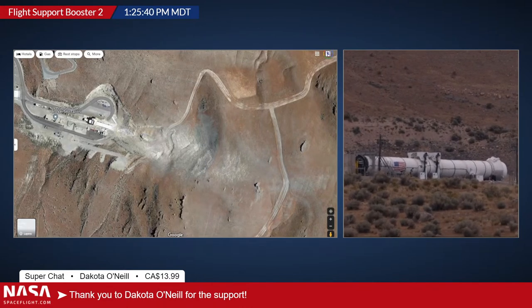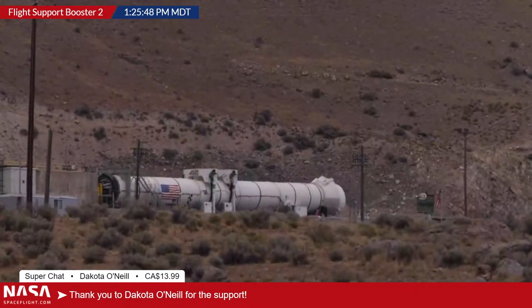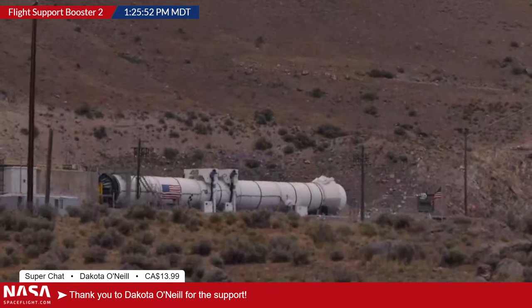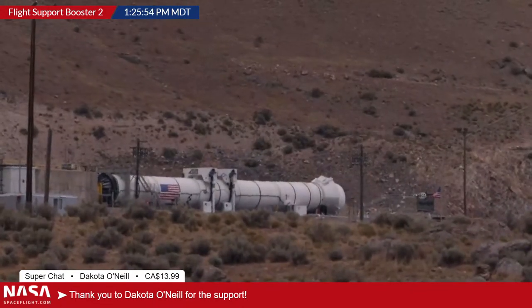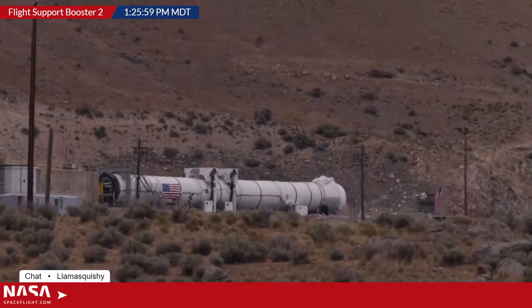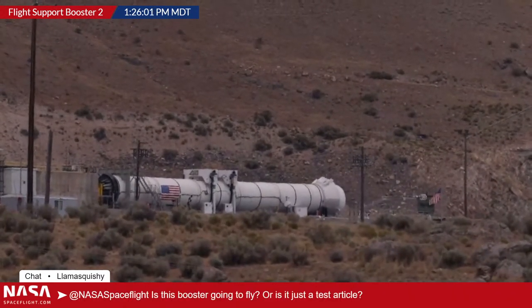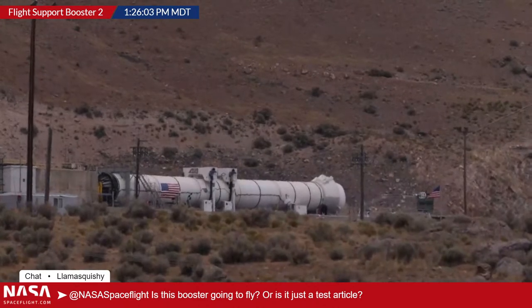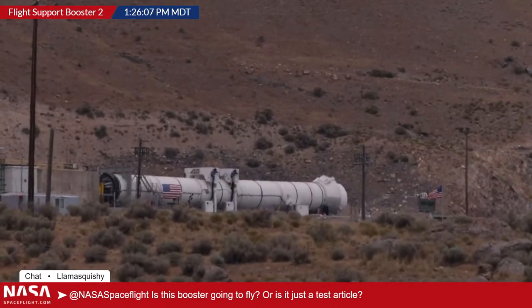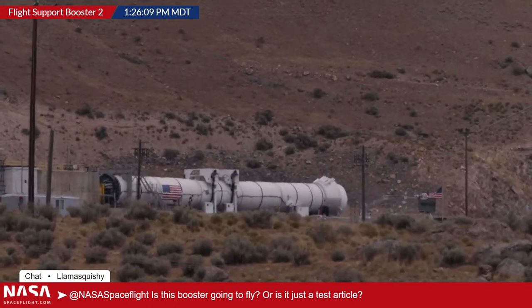Gotcha. But I do want to touch on one that I'm seeing quite a bit of, which is actually kind of interesting. Lots of people in chat are asking, are they going to destroy the flag? And no, they will not destroy the flag. Not the flag that is painted onto the side of the booster that we see there, or the flag that is flying in the breeze. It is a perspective and angle illusion that the booster is aimed toward the flag. The flags will be fine.